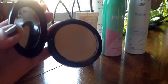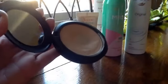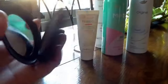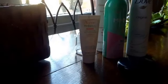And you can see, although I've hit pan, I haven't. There's loads of product left, but I don't think it's keeping too well. It smells slightly suspicious, so it's going. But it was good while it lasted. And as I say, I'm not sure they make it anymore.